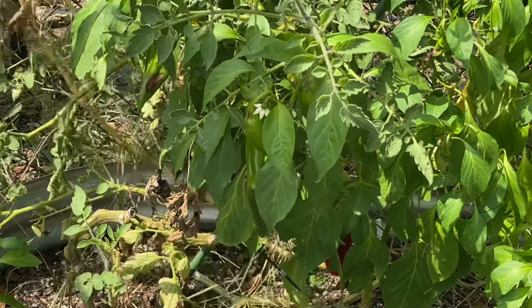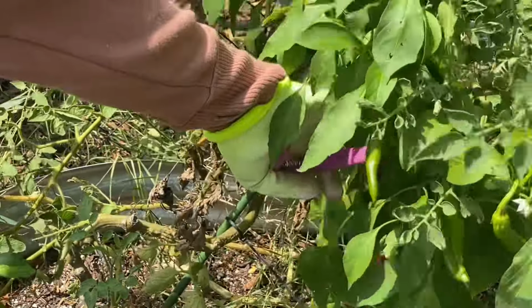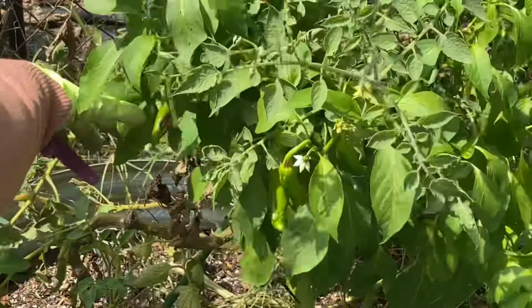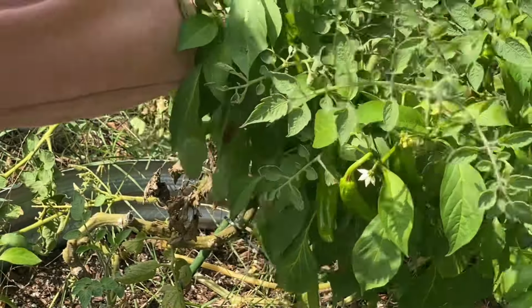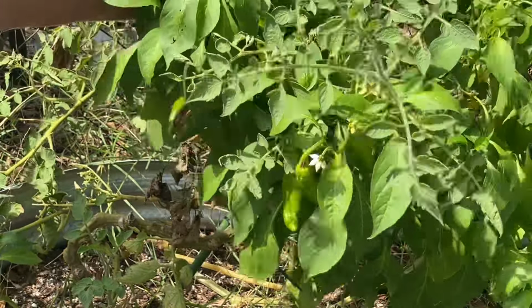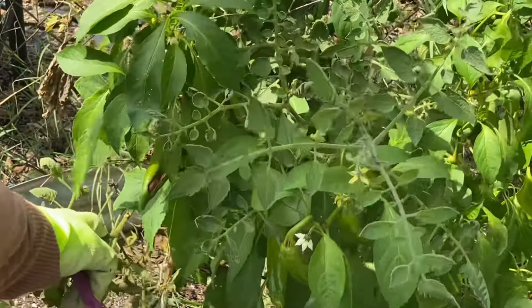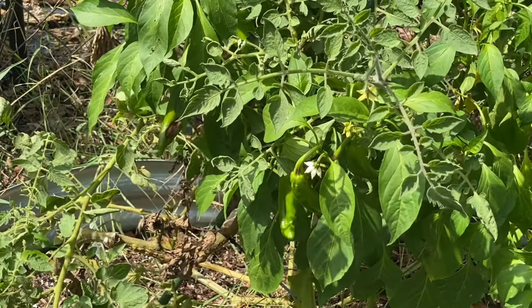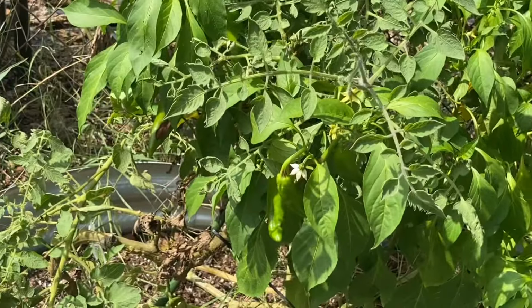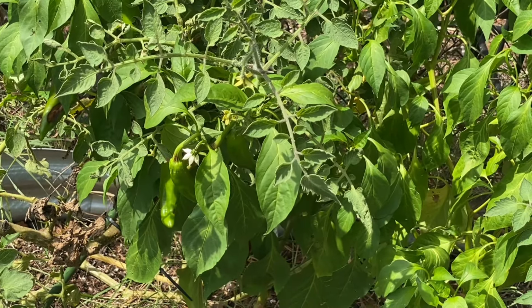So let's see. Okay, I can see the one that's going to the other side. Uh-oh. Let me see, y'all. Okay, it's good. There it is right here. I'm going to take y'all down to show you. I got scared for a minute. I thought I had cut the wrong one, but I see it now.